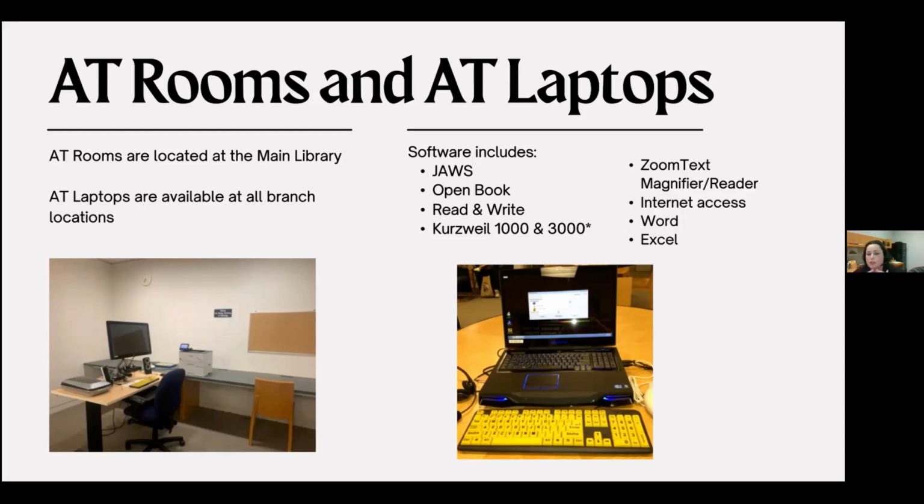So we have things like JAWS, OpenBook, and Read&Write, which read text from the screen, and screen readers so that people can hear it if they are low vision or blind. We also have the regular suite of what we provide at every computer, which is internet access and Microsoft.